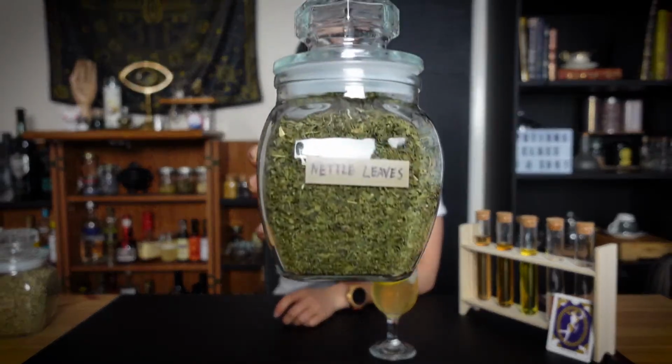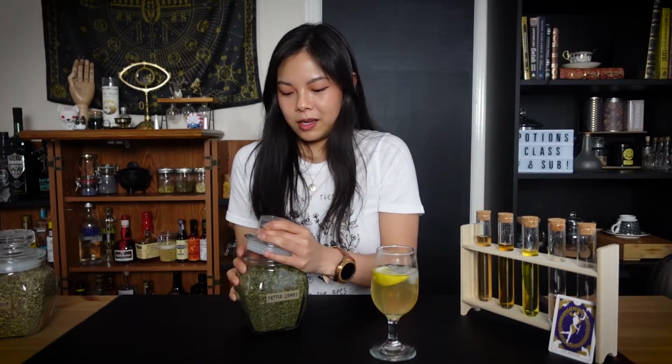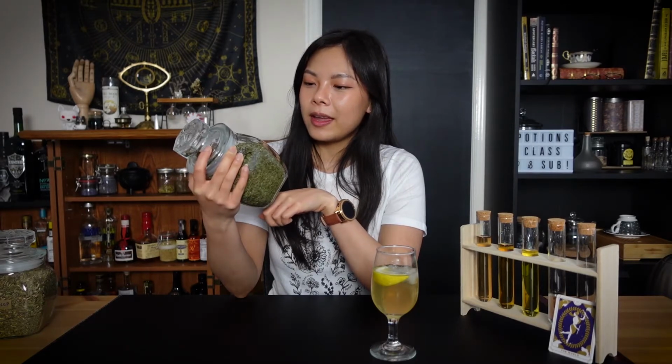So here I have my nettle. I'm just gonna try a bit. It kind of feels like eating dried parsley. The flavor just tastes like green. I think this might be what's giving me that tingly sensation, because it is called stinging nettle, and I do feel a tiny bit of a sting, but that might be a placebo effect. I'm not really sure.